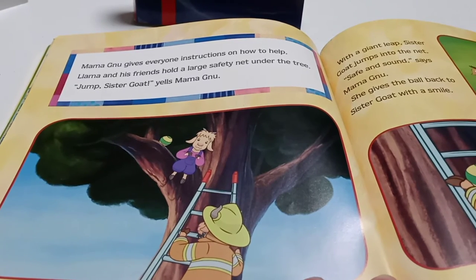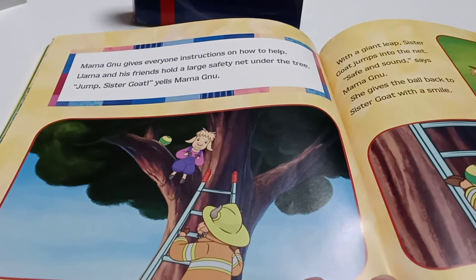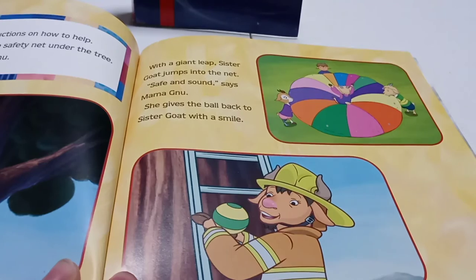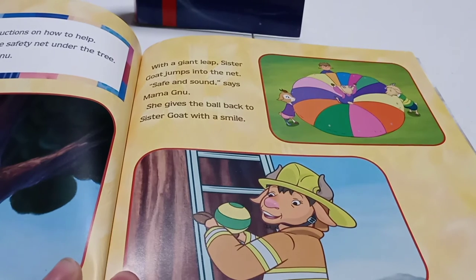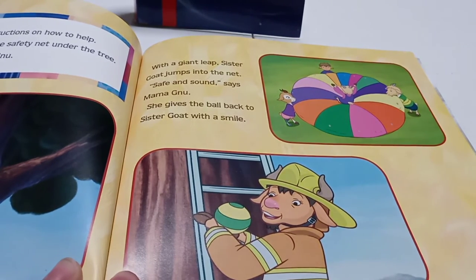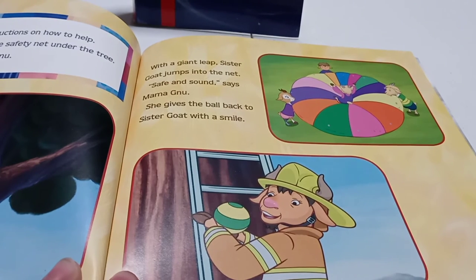Mama Gnu gives everyone instructions on how to help. Llama and his friends hold a large safety net under the tree. "Jump, Sister Goat!" yells Mama Gnu. With a giant leap, Sister Goat jumps into the net. "Safe and sound," says Mama Gnu. She gives the ball back to Sister Goat with a smile.